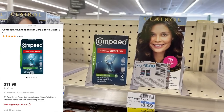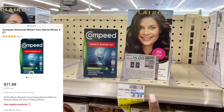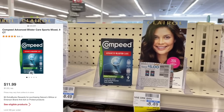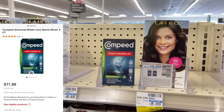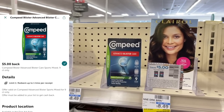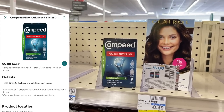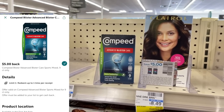So when you buy one of these for $11.99, then you use your $5 manufacturer coupon, that brings you down to $6.99 at the register. You're gonna pay that $6.99, then you're gonna get back a $5 extra buck. But wait, there's more. You can also submit back to Ibotta for another $5 in cash back. So you're gonna get back $10 after paying $6.99. That makes this free plus a $3 moneymaker with no CRTs required.